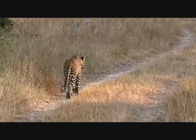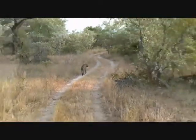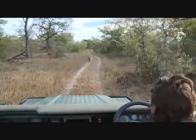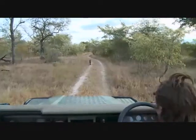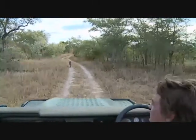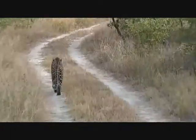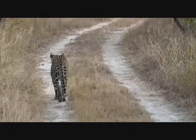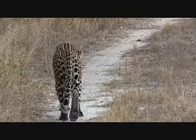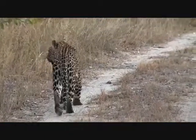Oh, look at that lovely light on him. Looks quite hungry. And he's been spotted by those kudu already. He's definitely got his walking shoes on today. He's moving quite quickly. Obviously, I rubbed the right amount of buttered popcorn behind my ears before the drive this afternoon. Get it wrong some days.